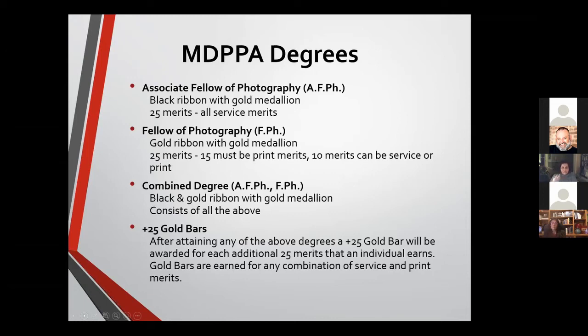So the next one is the Fellow of Photography degree, which is the gold ribbon with the medallion, and that is 25 merits. 15 are based on prints, and 10 are based on service. Or you could be all 25 prints only. It's just if you wanted to combine the two, you can. But that's how you earn your fellow. The combined degree you earn once you accomplish both.